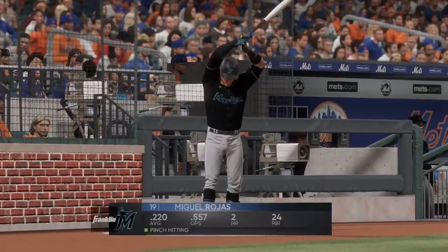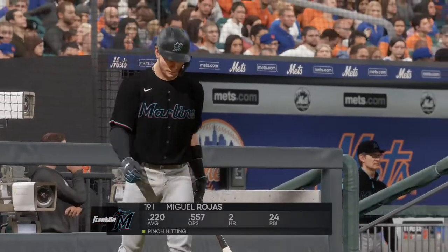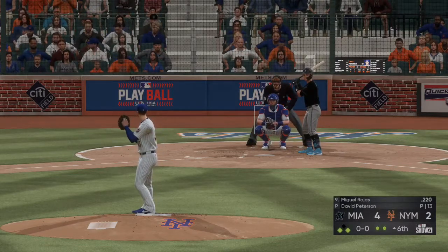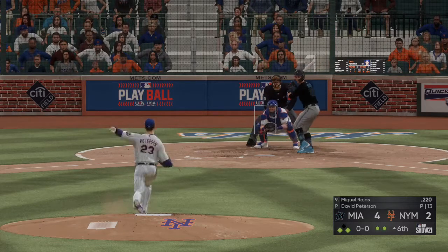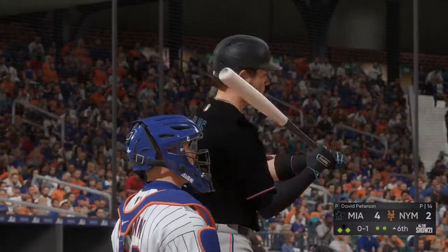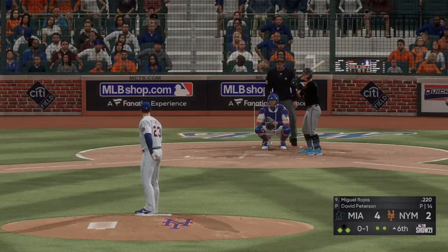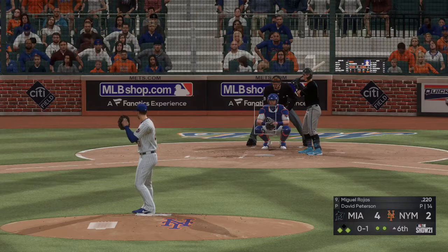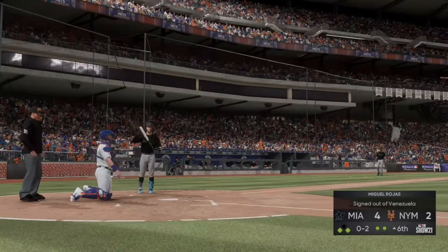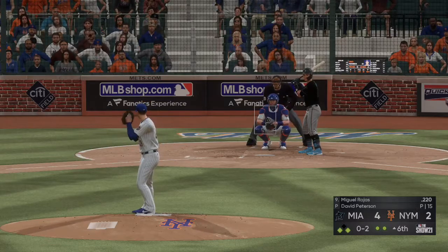Miguel Rojas will see what he can do off the bench as he'll bat with runners at the corners and 2 gone here. First pitch on its way. The average not quite where he wants it, down in the 220s. 2 home runs, and he's driven in 24. In there, strike 2. Well, you can see he's coming right at this guy, just pounding the ball in the strike zone. He certainly has the advantage now. This guy hasn't even swung the bat yet.